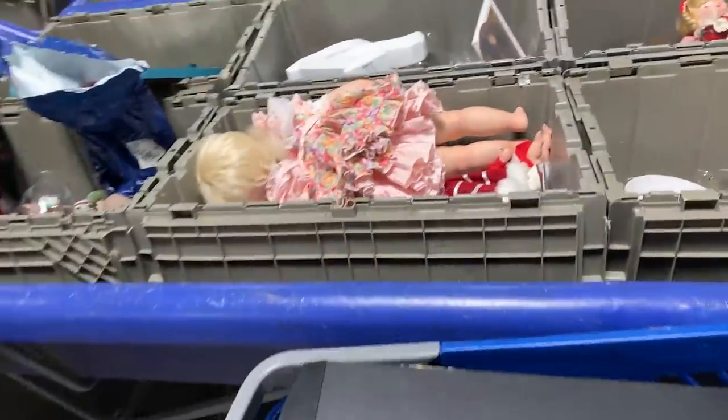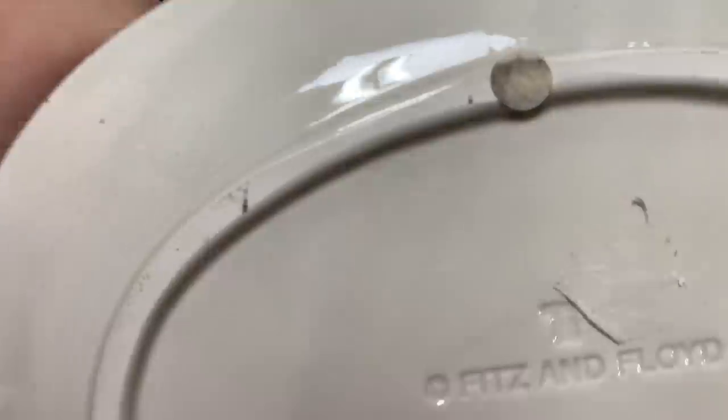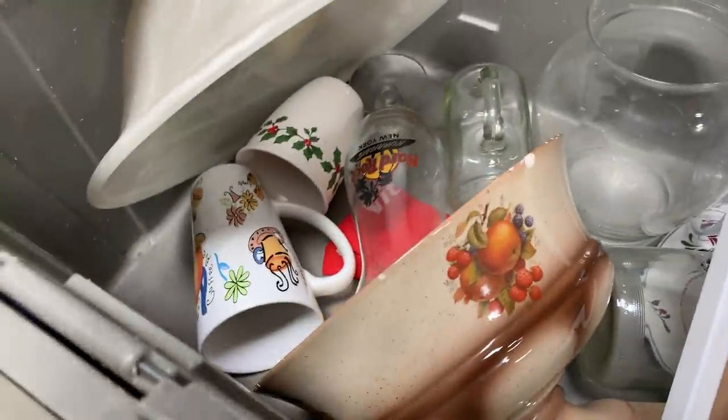Dolls. Oh, nice R, but it got a crack. R for Robin. Bunny plate. I knew it. Fritz and Floyd at the bins. That's what's up. Now that is like a definite keep. This is pretty. Yeah, definitely over here.